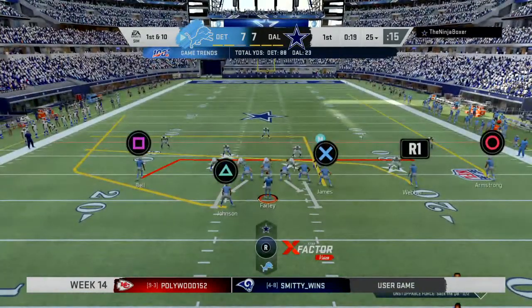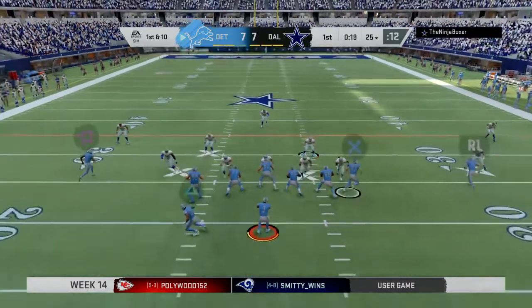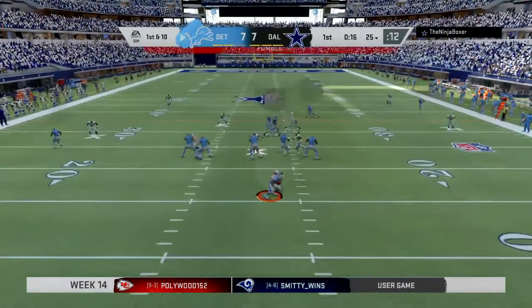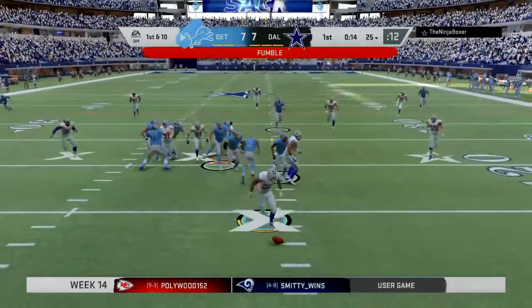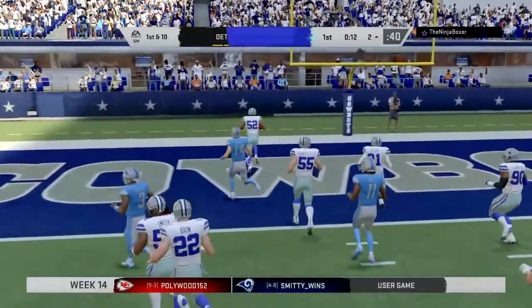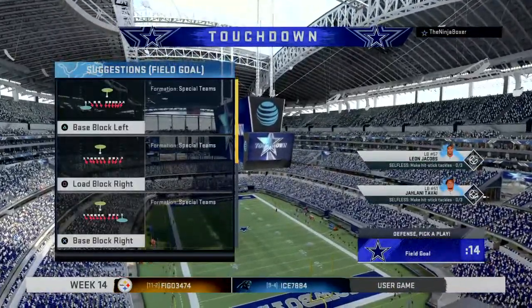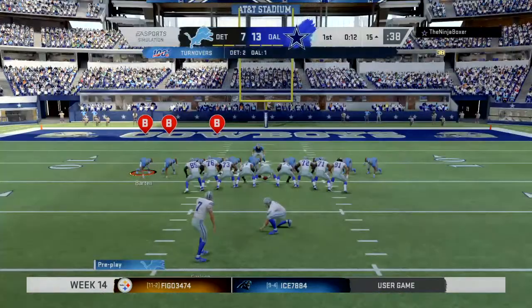The Lions offense ready to kick off their next drive. And they'll be looking to start fresh. Just a moment ago, they were backed up, coughed up, nowhere to go here. He lost the football. It's picked up by the Cowboys. And he will score. Touchdown, Cowboys. Carlson now to add the extra point.